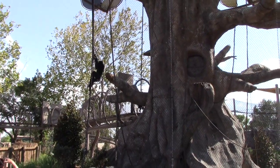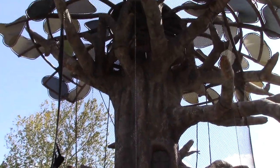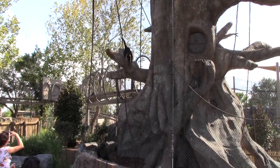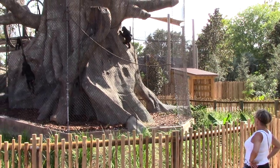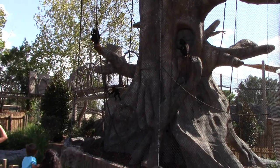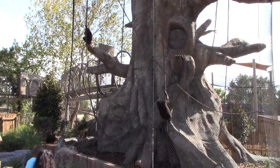And these bonobos got a great climbing habitat. Look at this thing. Lots of ropes, climbing stuff. See another little one over here. Having a good time. Look, they have fingers somewhere around there. Yeah, this whole area opened up not even a month ago.